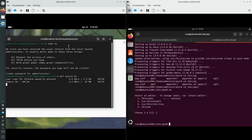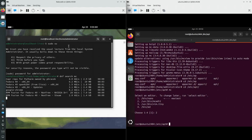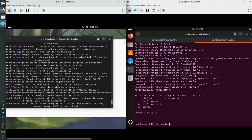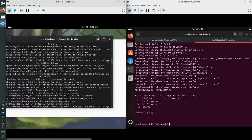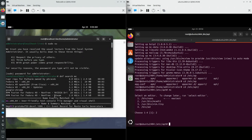PyCharm. What is that? Google Chrome, what is that? So it seems that there are additional repositories available. So RPM Fusion with NVIDIA drivers, RPM Fusion with Steam, the game app store, and Google Chrome, the web browser, and PyCharm, the JetBrains integrated development environment for Python.